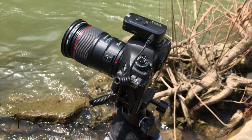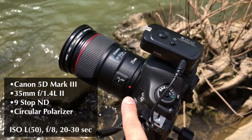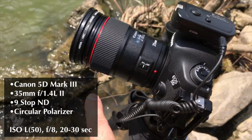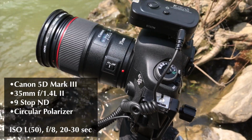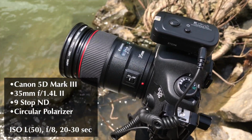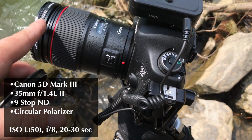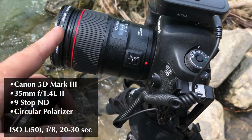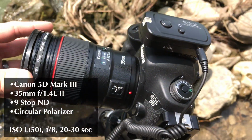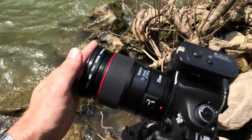And then right now, as far as camera setup goes, I'm on the 5D Mark III. I've got the 35 1.4 Mark II. And right now I don't have neutral density filters that are 72 millimeter. I do, but not enough for this kind of photography. So right now I've got my 77 9-stop neutral density filter on there and a circular polarizer. I've got the cap on it right now because we're getting a little bit of spray from the wind. So if I'm not shooting, I've got that covered.